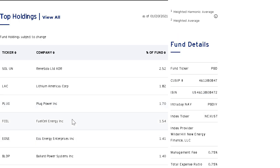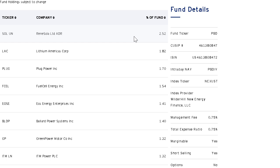And if we take a look at the top companies, we have Renesola, Lithium Americas Corp, Plug Power, FuelCell Energy, and EOS Energy Enterprises. And you can see the top weighting in this fund only makes up 2.5% of the total ETF. And I love that. What that means is your money is diversified across a ton of different companies in this fast growing sector. And I personally prefer this diversified allocation much more than an ETF where 50 to 70% of the total funds are within the top 10 holdings.